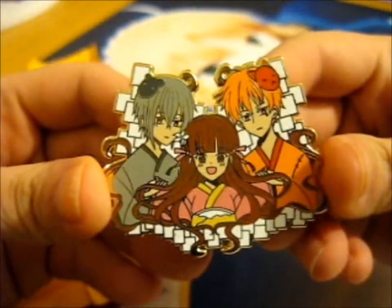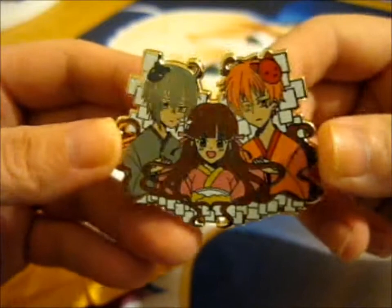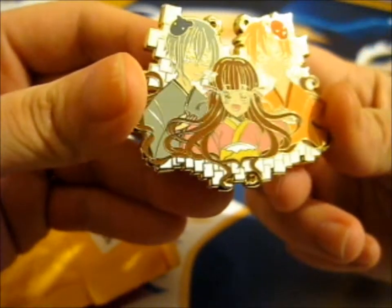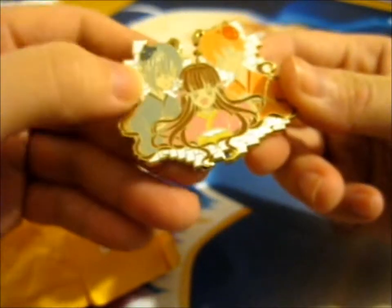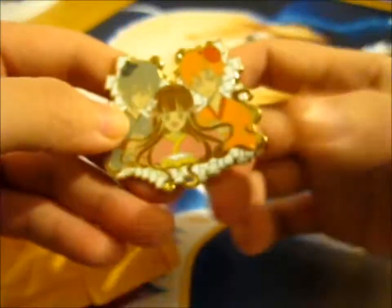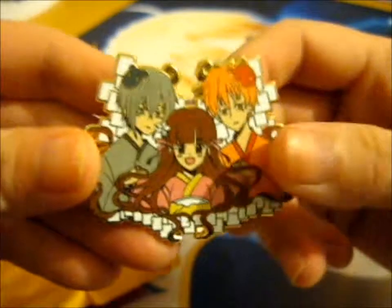Doesn't it look cute? Tohru in the middle with Yuki and Kyo, with a little rat and a cat kind of mask thingies. And the white in the background is, I guess, paper, because the Shikigami is the paper. So that's that one.